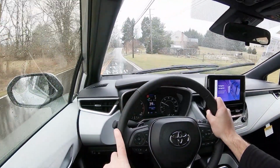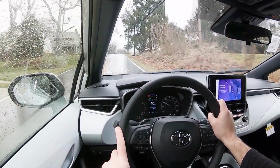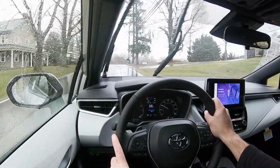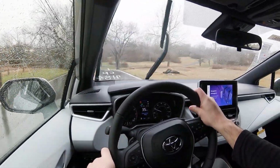I will say that as well, but cabin noise is actually pretty much to be expected. So in compact cars, you typically are going to hear a little bit more in the cabin than you otherwise would in larger sedans, let's just say that. But as far as steering feel goes, let me actually try to put it in sport driving mode. It is a noticeable difference with the steering feel.